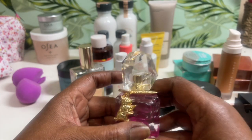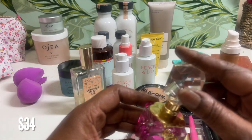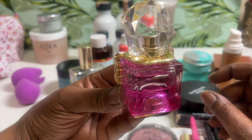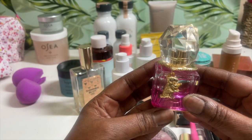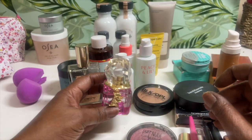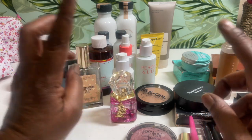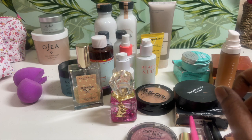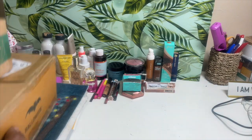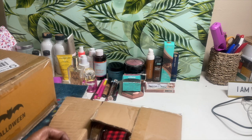And I found perfume. So I believe this is Juicy Couture. I'm not fond of the smell, but I'm glad that I found it. It's full pretty much. But yeah, cute packaging, cute little bottle. Juicy Couture. I forgot the name beyond Juicy Couture, but yeah, found perfume. So mission accomplished. So these were the two boxes that I found at the Dollar General.